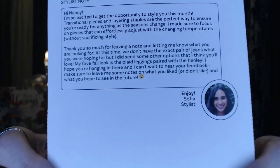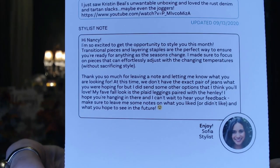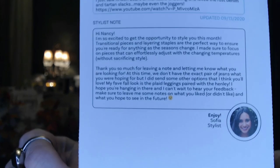I'll just show you her note real fast. You can always freeze it to read what she says and how you put things together. And then there's a picture of Sophia.